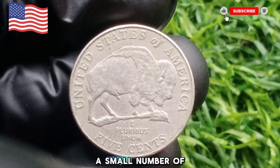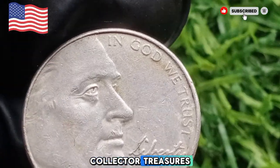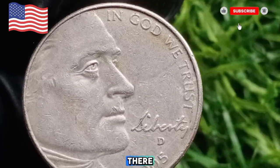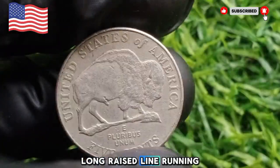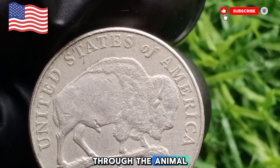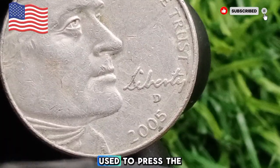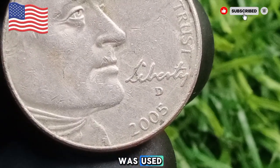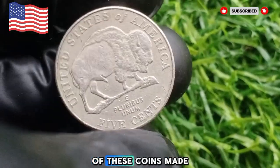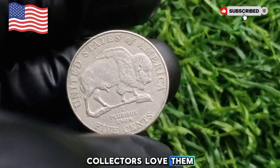But here's where things get exciting: a small number of 2005 Buffalo nickels were made with a famous minting error that turned them from ordinary coins into real collector treasures. This error is called the Speared Bison variety. The Speared Bison error is one of the most popular modern coin errors out there. On these coins, you can see a long raised line running through the buffalo's body, starting near its shoulder and going through its belly. It looks like someone threw a spear straight through the animal, which is why collectors call it the Speared Bison. This error was caused by a deep gouge in the die, that's the metal stamp used to press the coin design. When that damaged die was used, the scratch showed up as a raised line on every coin it struck. This wasn't caught right away, so a limited number of these coins made it into circulation before the mint fixed the problem. Because they're so rare and visually striking, collectors love them, and their value has continued to go up over the years.